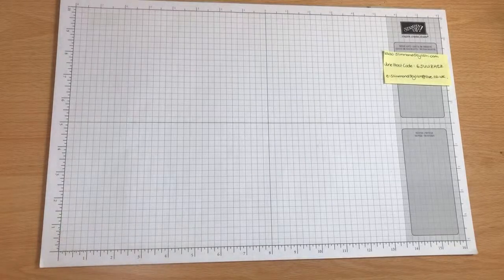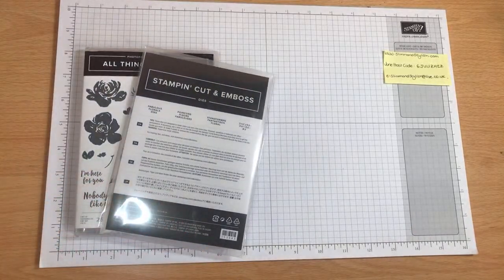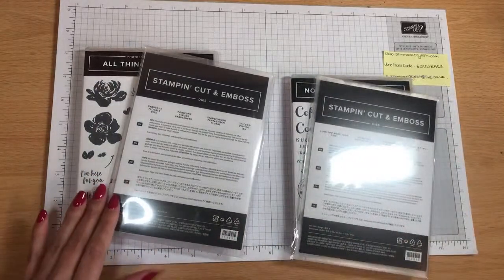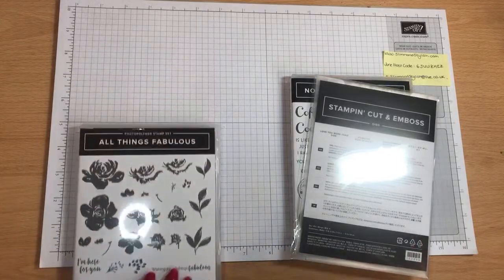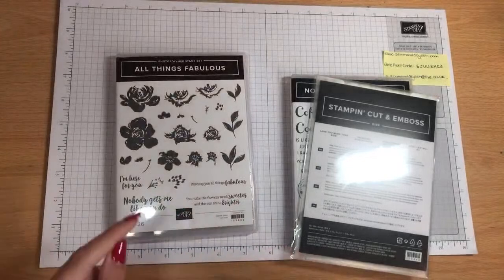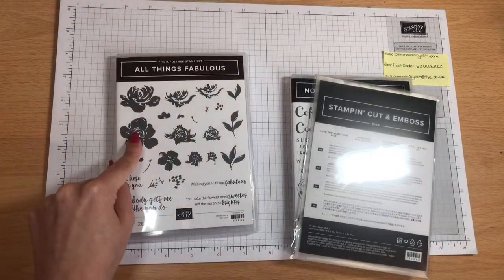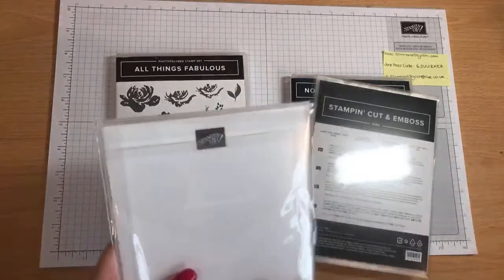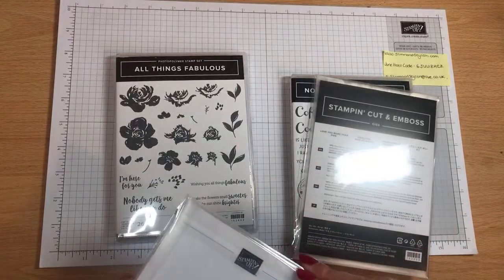Right, bundles. So I did get some stuff with dies. So I've got two Stampin' die sections. I'm really excited about this one. This is going to be my favourite set, I can tell already. All Things Fabulous. Because it's florals and it's pretty. And it's also the double stamping, where you do a light colour stamp and a darker colour over the top and you pop the leaves with it. So I'm quite excited about that. And there were some lovely samples in the annual catalogue.